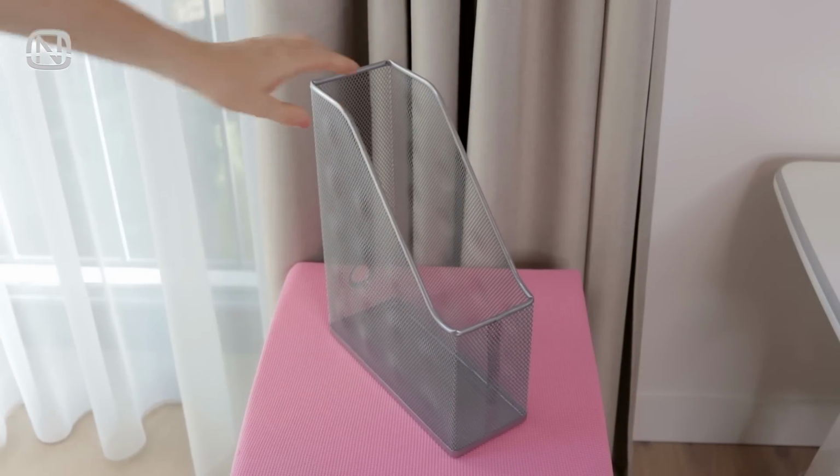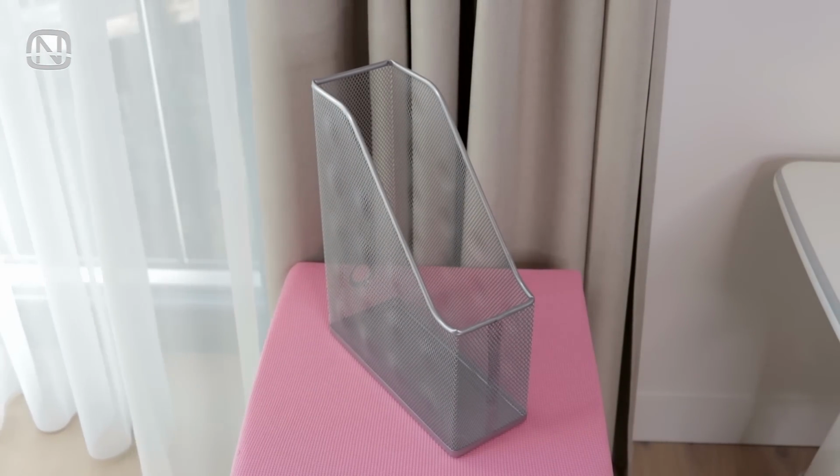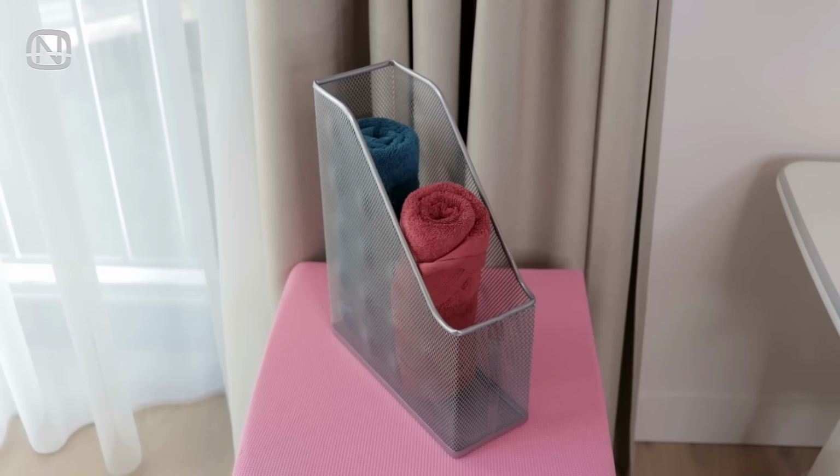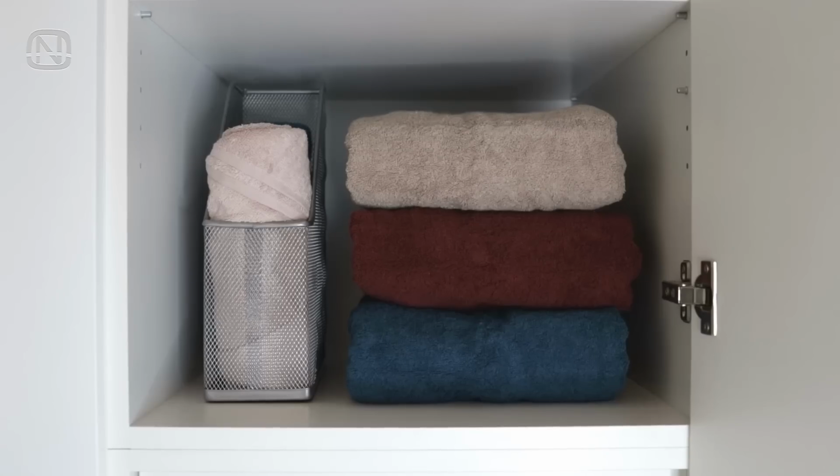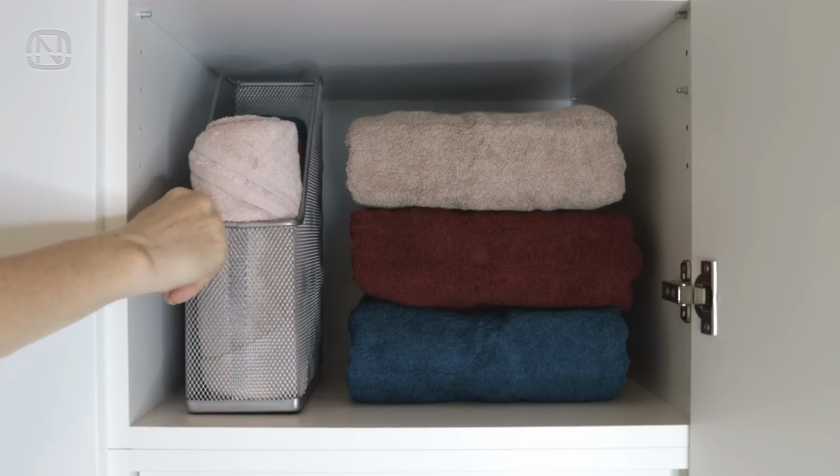A file holder is another creative way to store small towels. Simply put rolled towels inside the file holder and store it away. You can even combine this method with the classic way of storing towels next to each other on the same shelf.